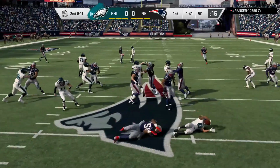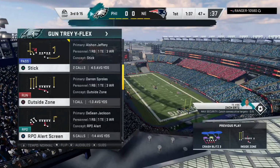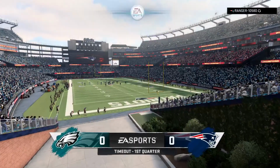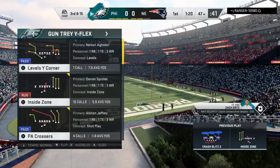Now it's the all-purpose back. This is Darren Sproles. And that one blown up quickly as he's going to be stopped before he could even get started. Back-to-back running plays putting him in negative territory. What can they do coming up on 3rd and 15?